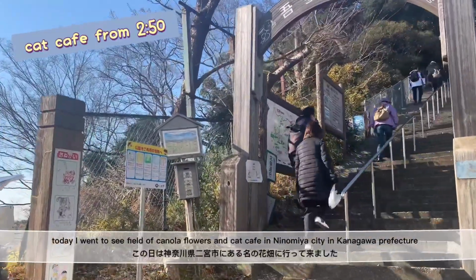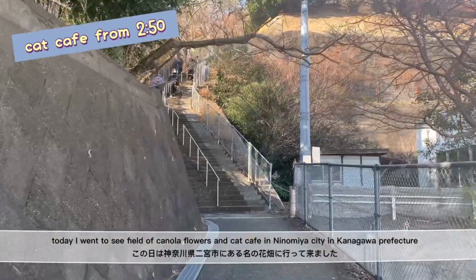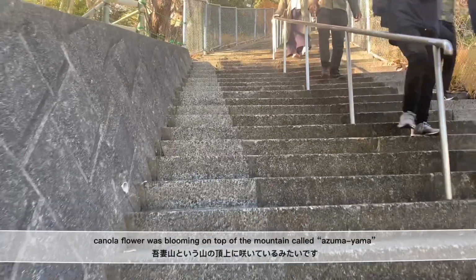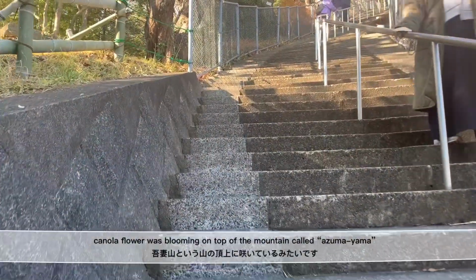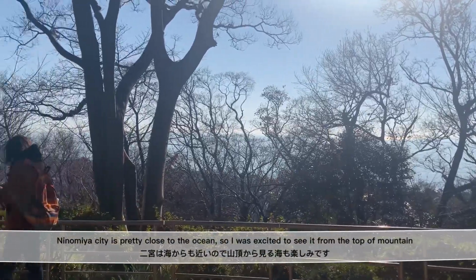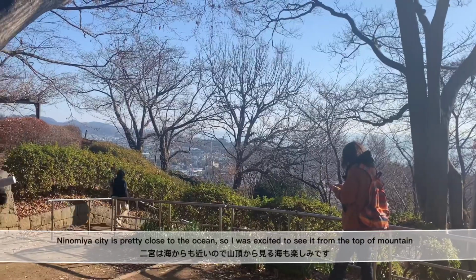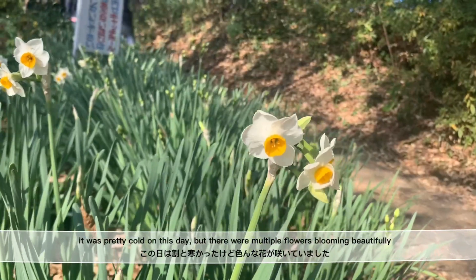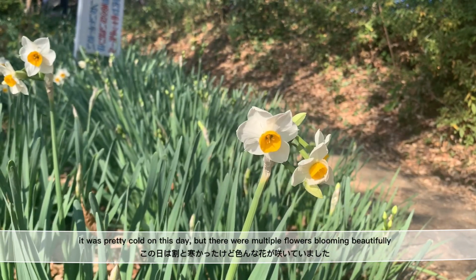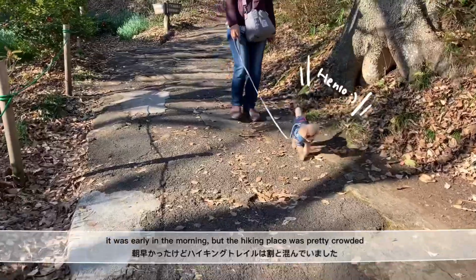Today I went to see a field of canola flowers and a cat cafe in Ninomiya city in Kanagawa prefecture. Canola flowers were blooming on top of the mountain called Azuma-yama. Ninomiya city is pretty close to the ocean, so I was really excited to see it from the top of the mountain. It was pretty cold on this day, but there were multiple flowers blooming beautifully. It was early in the morning, but the hiking place was pretty crowded.